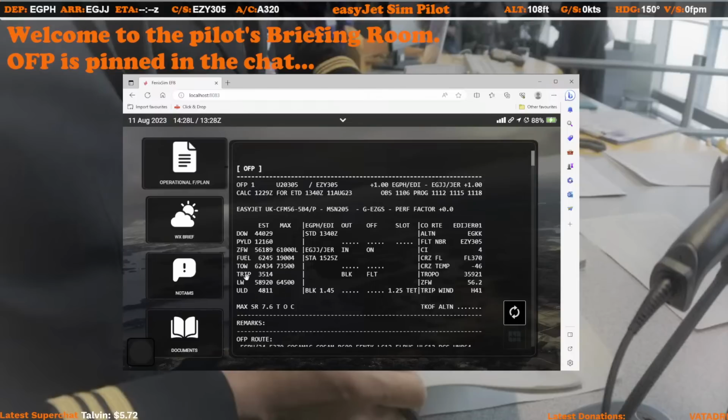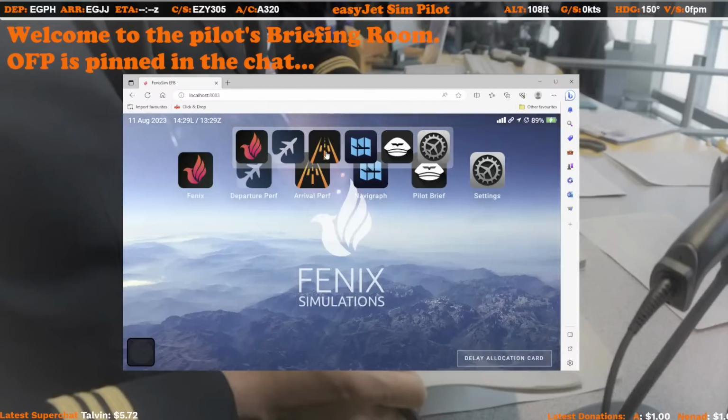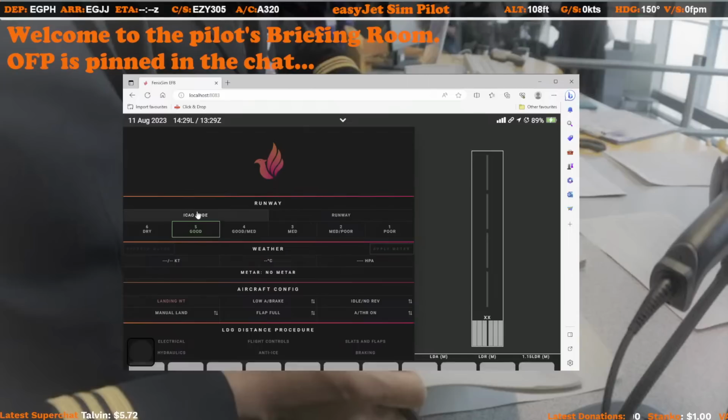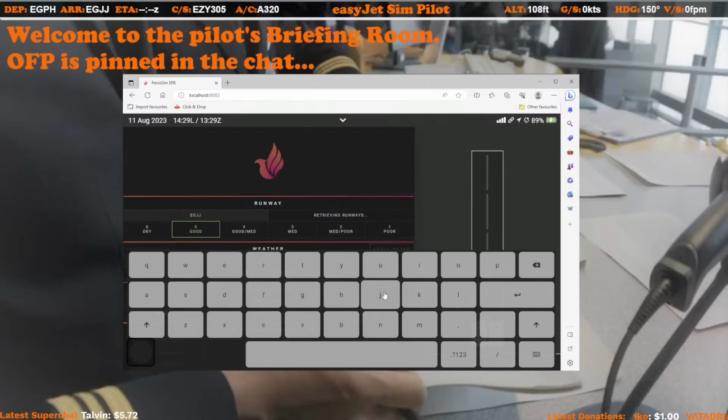Our estimated landing weight is 58.9. Let's call that 59. Plus the extra 1.5 tons we're going to take, that means our landing weight is looking to be around 60.5. We can be conservative with that as well if we wish and round that up to 61. So let's do a dispatch landing calculation. Let's say we're going to land in Jersey, 61 tons, and of course the runway's wet. So Echo Golf Juliet Juliet.